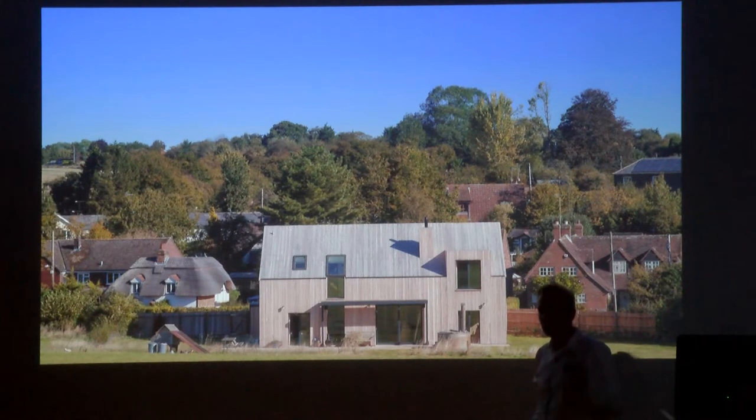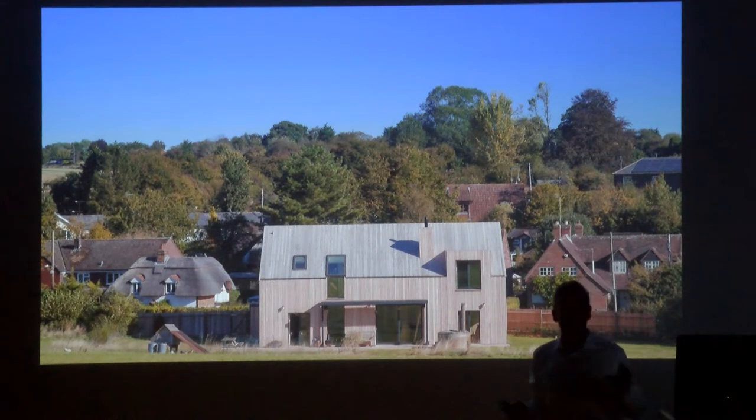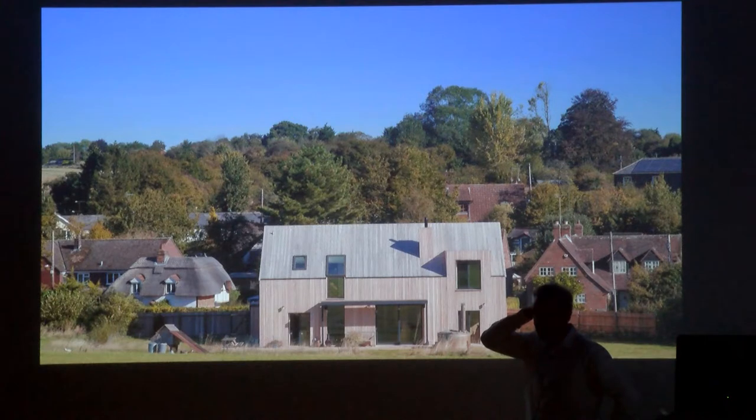So then what I wanted to show you was a building where all the fabric is correct, if you see what I mean. So where you've made all the right choices, so that you've got a building that doesn't need a heating system anymore. So this is a project that we've just finished in Flamstead, a little village near St Albans. And it's a certified passive house. So it just got certified a couple of weeks ago, which is brilliant.